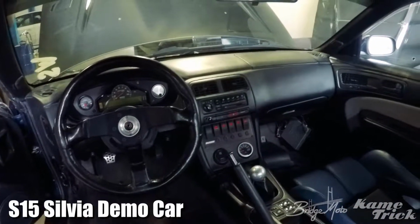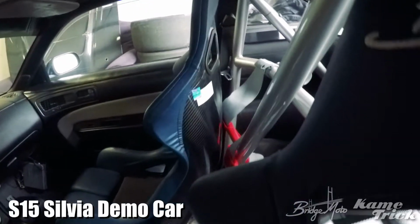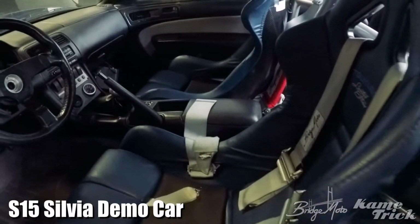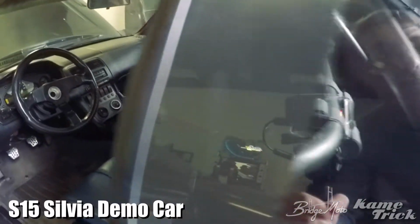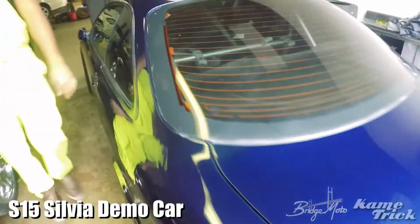The seats are carbon fiber. They will only weigh 11 pounds each, and if you get into velour material, it's only 9 pounds. It's a half cage setup. It is fully tagged, as you'll see on the back. I drive this on the street in the mountains. Yeah, people usually get out of the way.